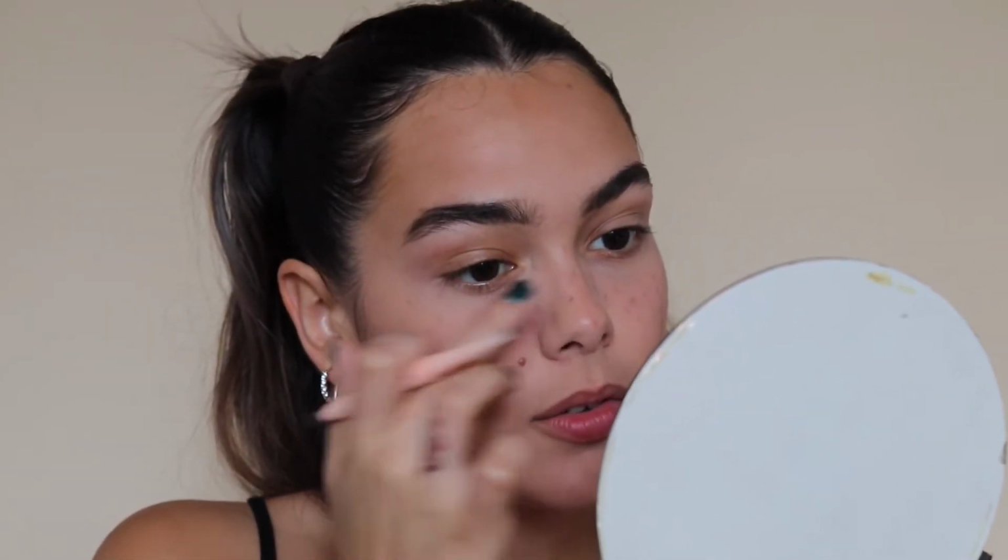And this is just the first layer. We're going to go in with many layers of freckles. And then I'm going to go with my finger and go over all of them. So that's just the first layer of freckles. I'm going to leave it like that, and I'm going to start moving on to the eyes.